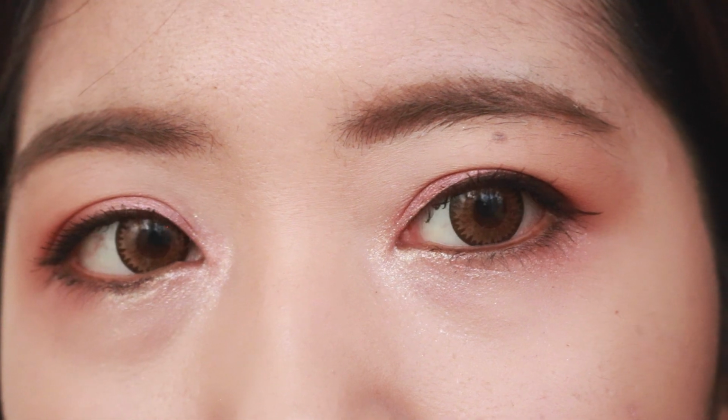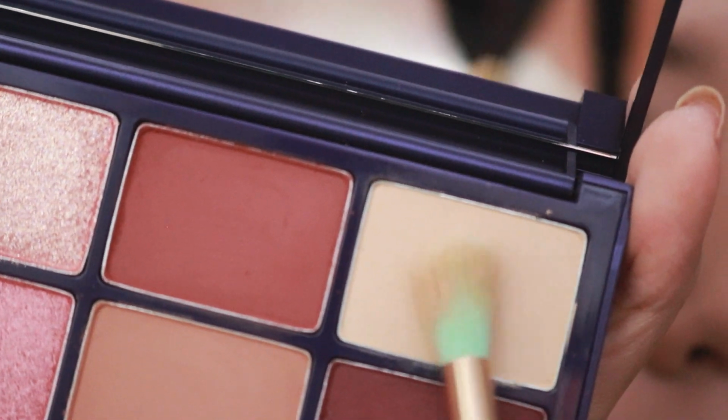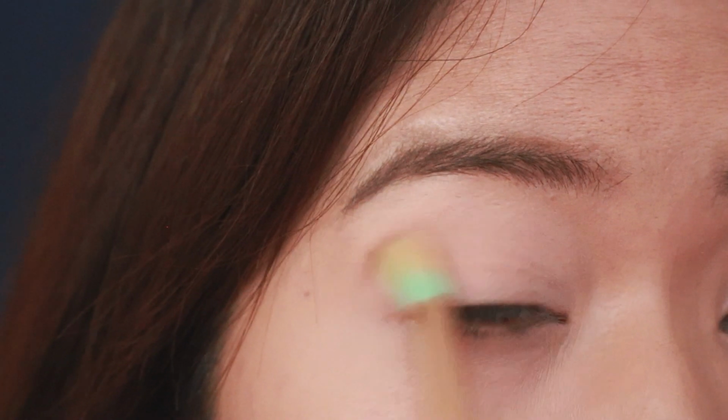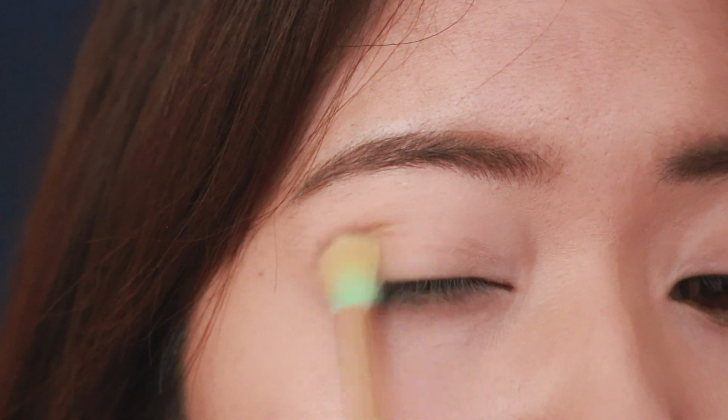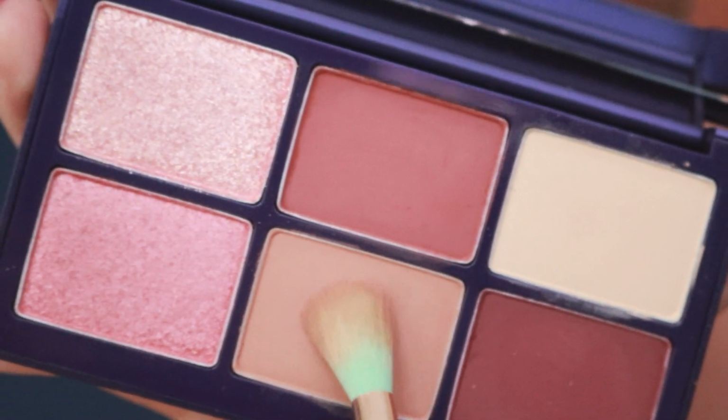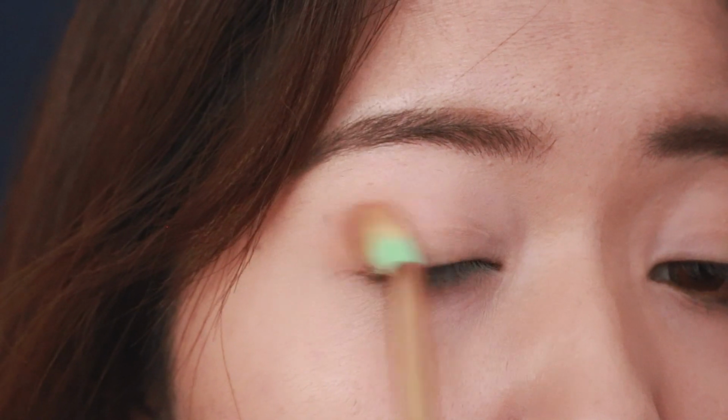So first of all, I'm just going to use the lightest matte shade, which is this really pale yellow shade. I'm just gonna use this as a base, and I know that it looks like it's not doing anything for me, but I actually do like using shades like this as a base and also to blend out any harsh edges. Next, I will go in with this brown shade, and I'm just going to create some contour around my eyes.